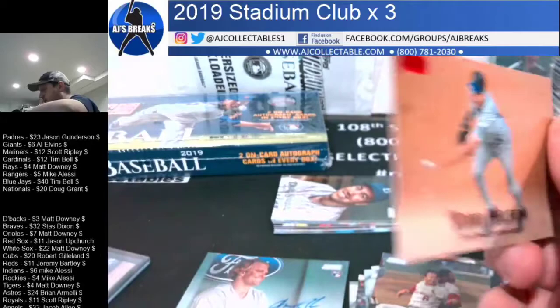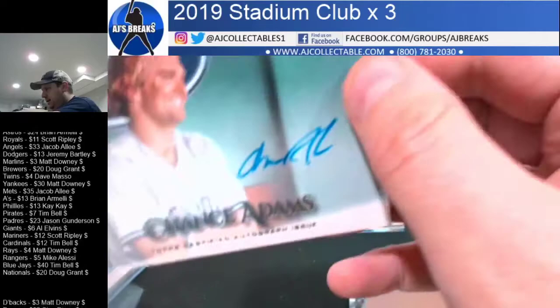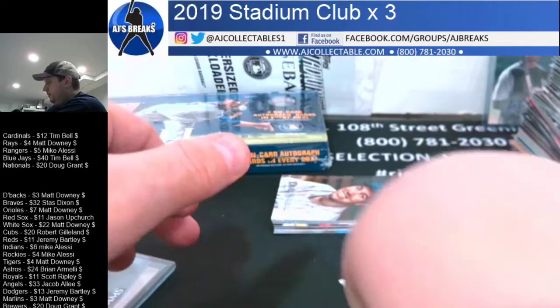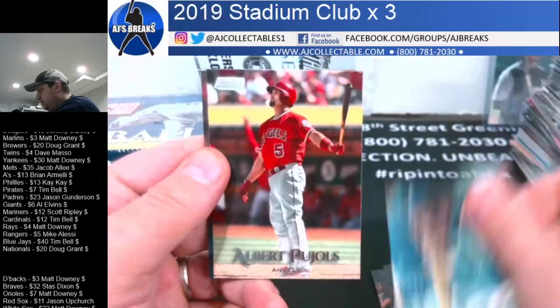and our next hit going to the Yankees with a Chance Adams. That is a short print as well. Short print rookie auto Chance Adams to the Yanks. A lot of work to do. Duke Snider. Orlando Arcia. Corey Kluber. Cole Calhoun. George Brett. Pujols. Eddie Rafael Devers Black.